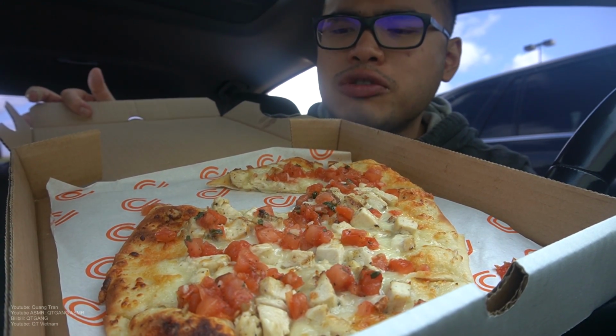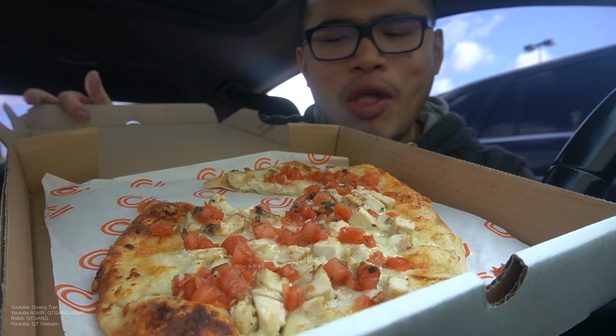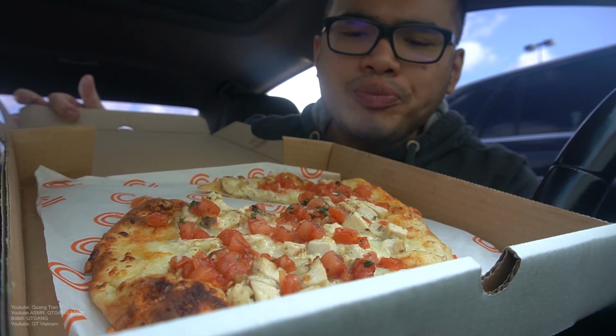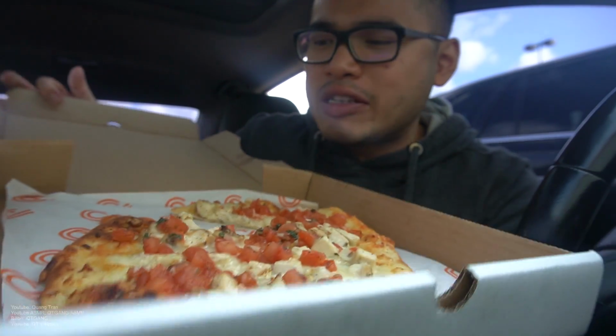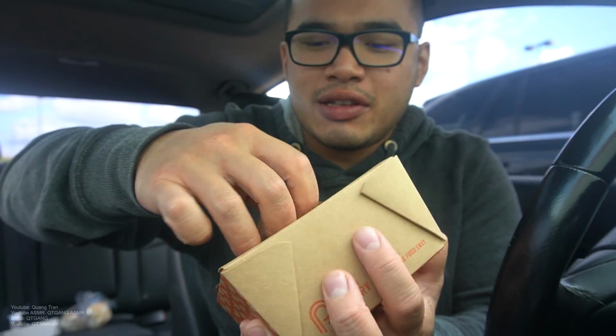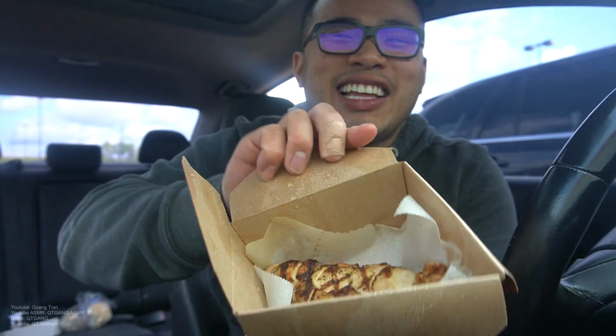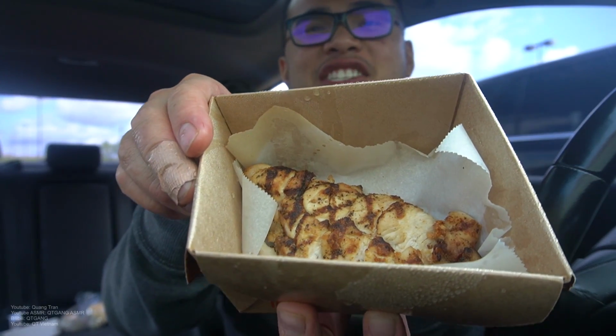I think it's Alfredo sauce or their white sauce chicken. Then they have some bruschetta on it, guys. That's amazing, guys. Okay, only one bite just because we have their whole menu. And we gotta taste it first. Let's try this. So, I'm not even sure what it is. It's sliced chicken. Okay, sliced chicken.